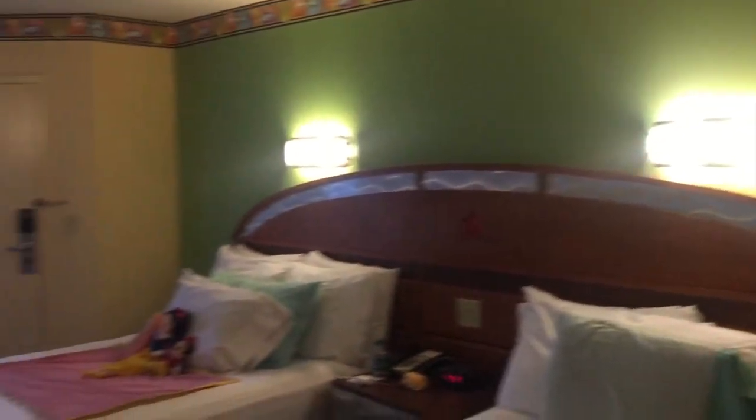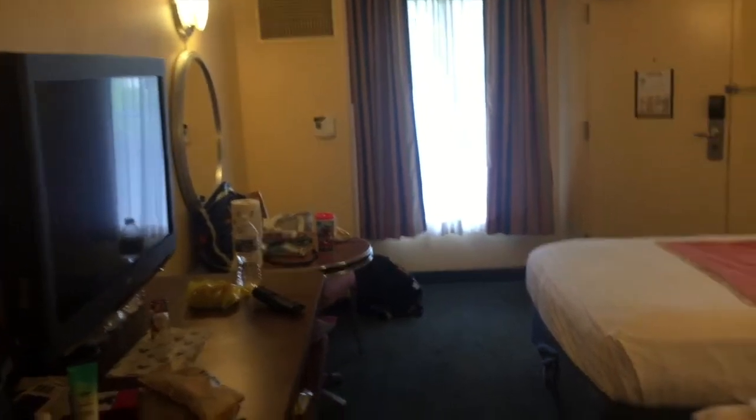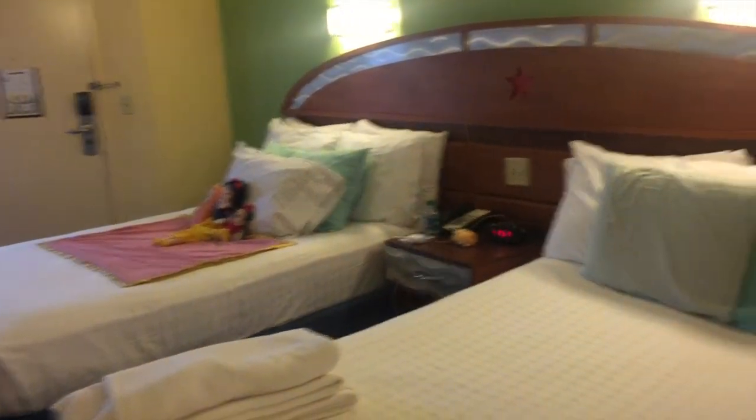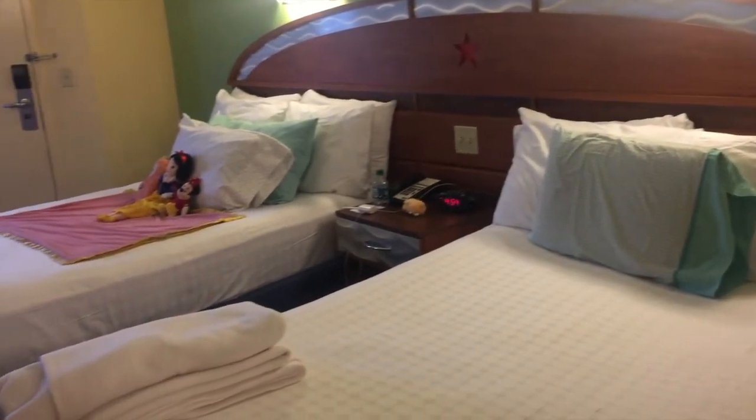So there, guys, is All-Star Movies, and this room is 7702. You're not close to anything at all, but it's nice. I have no complaints. It's a nice room.